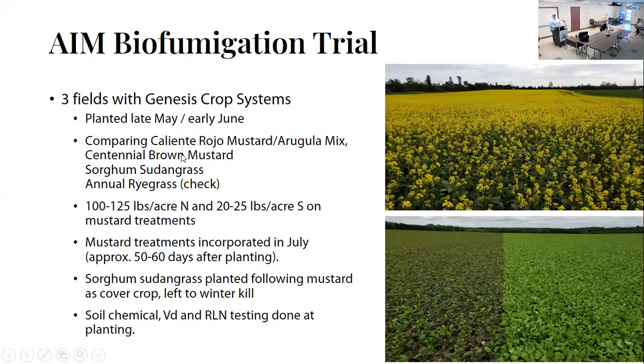That we then compared at 3 fields with Centennial brown mustard, sorghum Sudan grass, and the check of annual ryegrass. And then you can see we have a pretty decent fertilizer program on the mustard because you need that much nitrogen and sulfur to make the glucosinolates, to maximize your biomass and maximize your glucosinolates in the mustard, which creates the gas for the biofumigation.